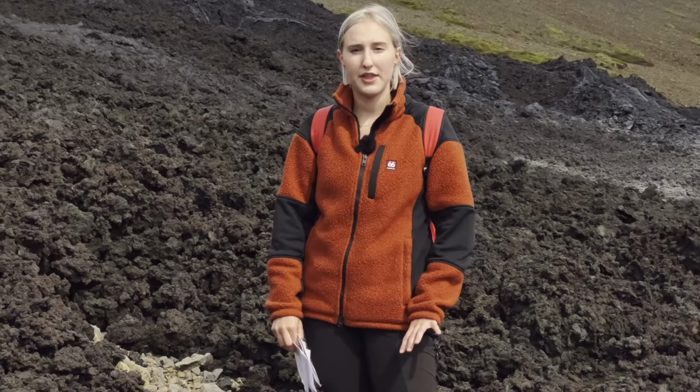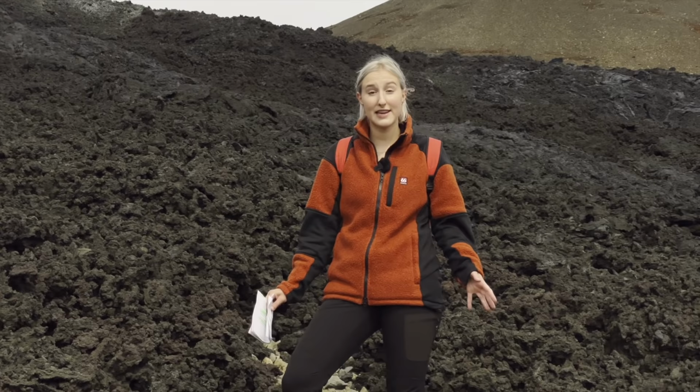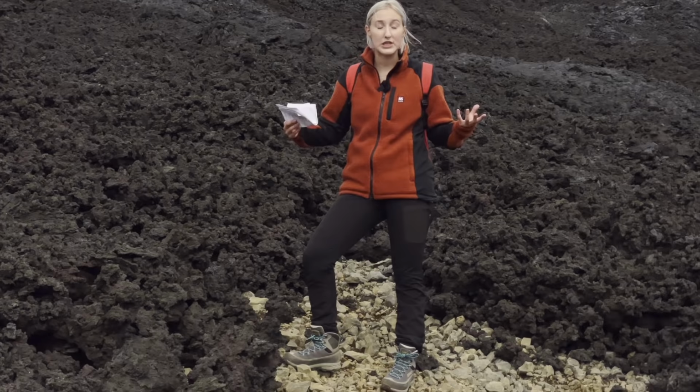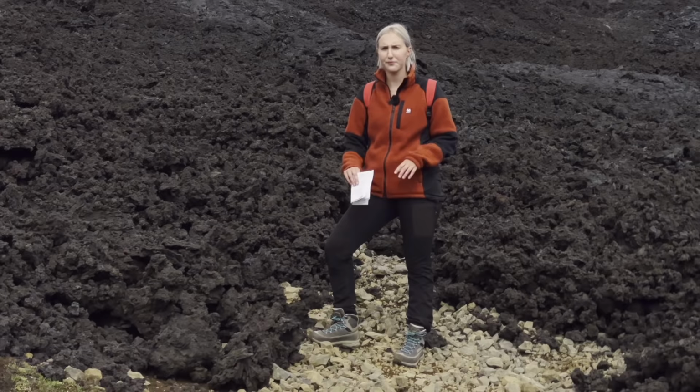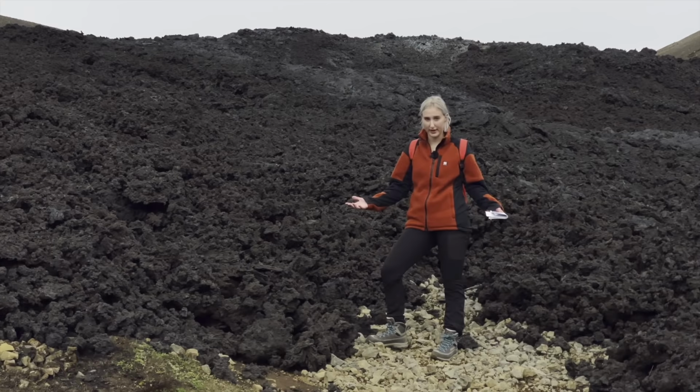Then stage 3 started, which you probably know as the stage where we had the fire geyser. It was in late April and May, and it lasted for 2.5 months, so it was quite a long period. Lava flow reached its maximum with 13 cubic meters per second. And this lasted until July 2nd, when the new volcanic rhythm started.